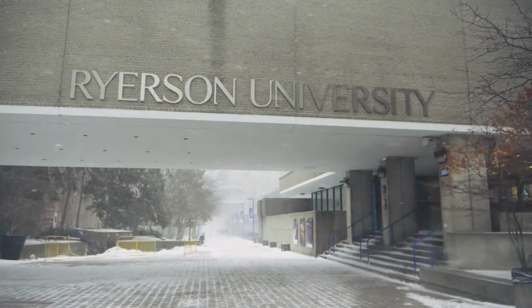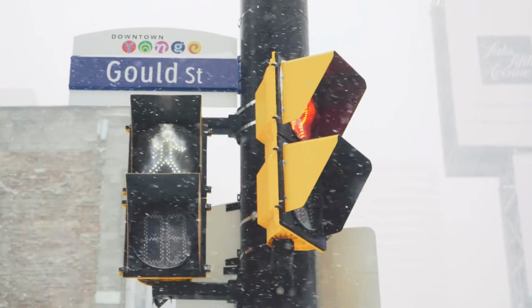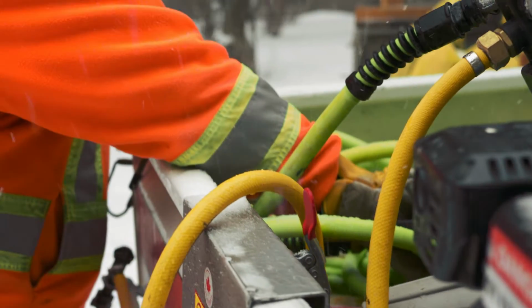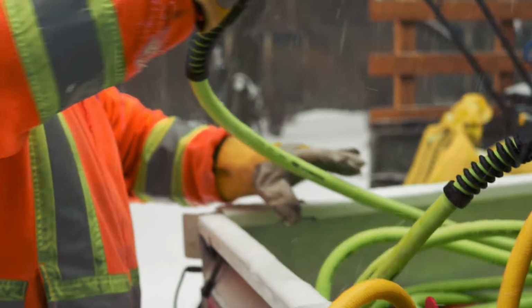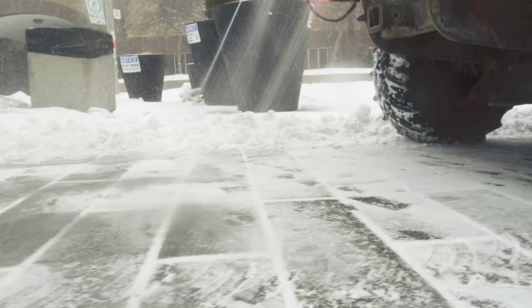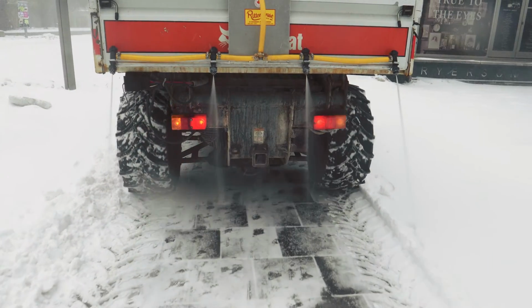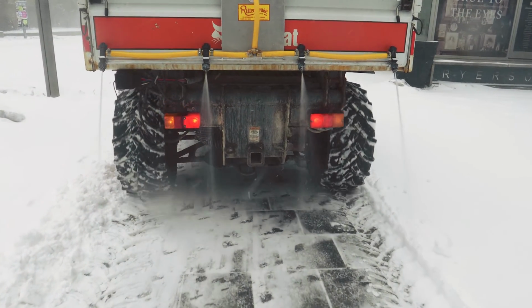WWF-Canada is a science-based conservation organization. Our partnerships with universities like Ryerson and their living labs ensure that we're putting research-based solutions forward. It's a beautiful collaboration that's taking place between WWF, Ryerson Facilities, and Ryerson Urban Water. We're actually undertaking a pilot program together to test how much salt can be reduced and still maintain a safe and secure campus for our commuters in the Ryerson community.